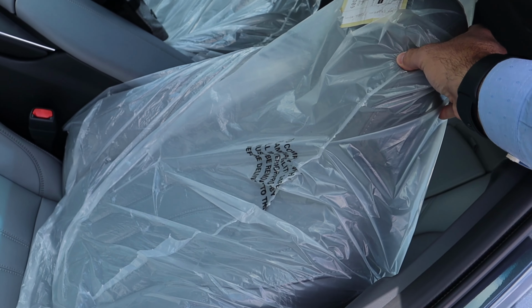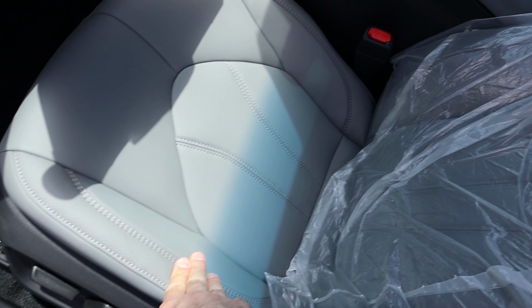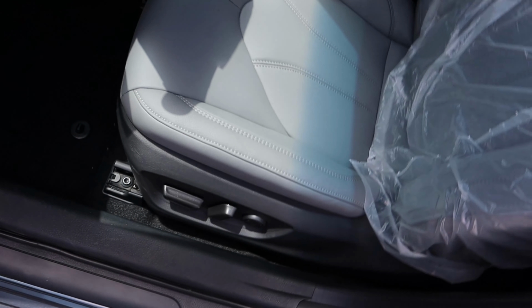And here's the front seat, so it does have the cover on it, but same coloration as the rear. You guys can see here with the bolstering and everything. And again, I think the seats actually look really good. Power adjustments there on the side.